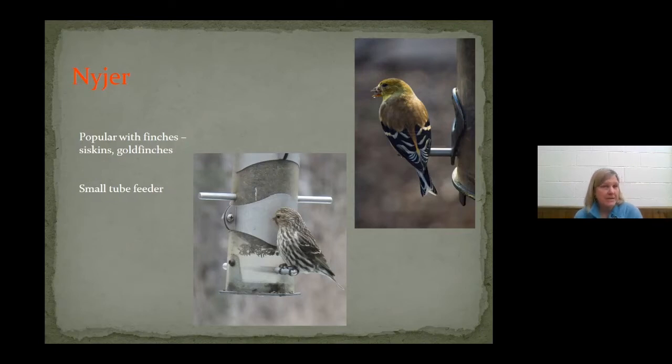And one of the reasons is that you might attract a little bit more variety of birds. Goldfinches, which are featured at the top, the American goldfinch, and siskins, which is the bird on the bottom. This small, really finely streaked brown bird is just a fun new bird to get at your feeder. It's a pine siskin. We're seeing more of them this winter than in a typical year.